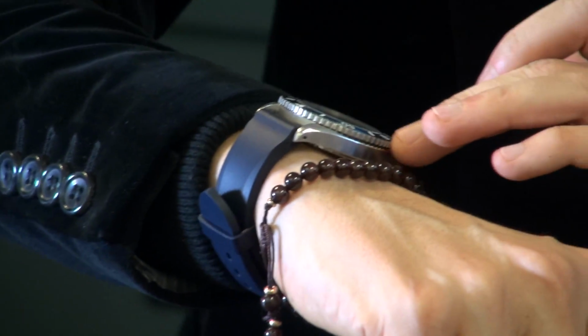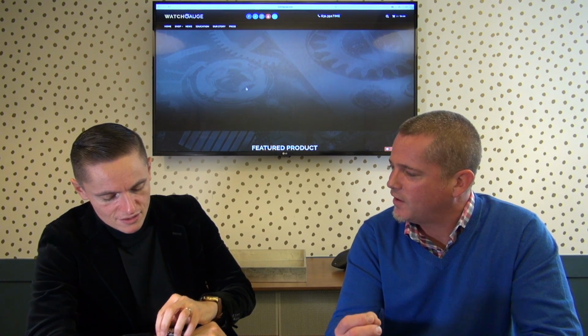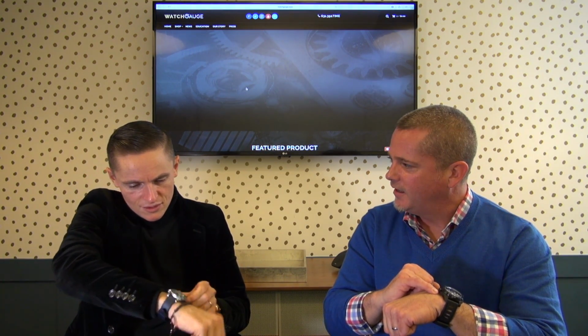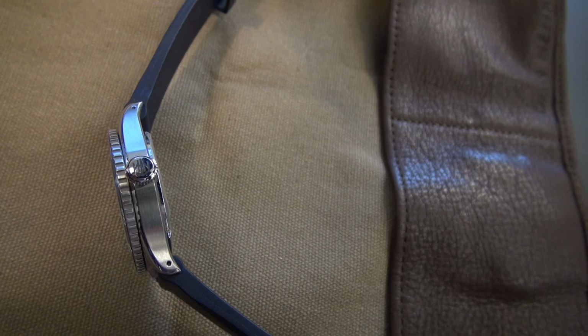And what is the insert there? Because it is aluminum. Really? Yeah. Nice. And there's great lume on that watch. What you don't notice, and it's a really fine point, is the crown logo is also illuminated. So at night, the logo on the crown will actually illuminate. Oh wow, nice. On a handful of his pieces.